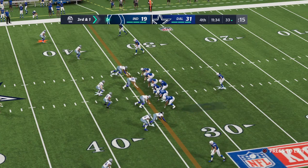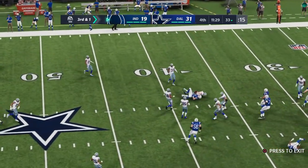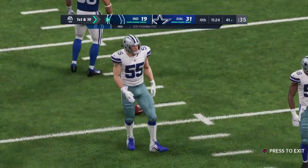And it's 3rd down. On 3rd and 1, here's Winston. He's got his tight end, Burton. Winston's pass. Complete to Trey Burton.